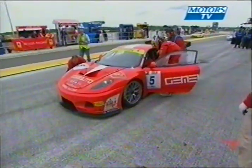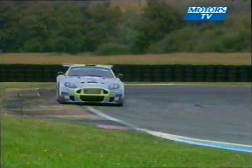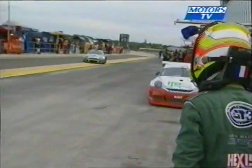In comes Claudio Ricci in the number 5 Ferrari. He'll hand that over to Jose Manuel Balbiani. Ackery is still out there. The race leader hasn't come in. He's going to string this out as long as possible. Vanelay hands the 28 car over to Mark Sword.